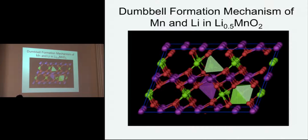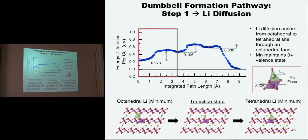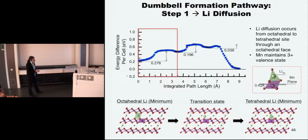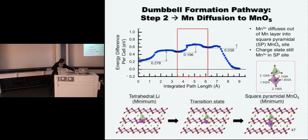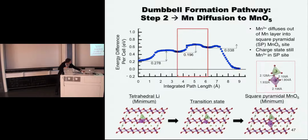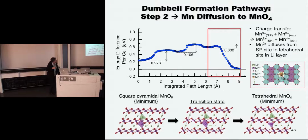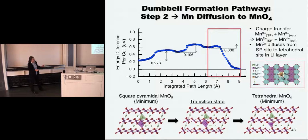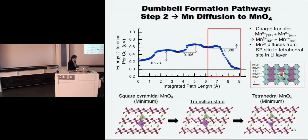Then the other thing that you can do is to again think about what's going on in this. And again, you've got your octahedral minimum. You then move into the transition state, where the tetrahedral lithium sits on top of a manganese, and then that pushes down the manganese there, going via a 5-coordinate environment. And you can analyze the oxidation states of the manganese throughout. And what you find is it's manganese 3+, but when it gets down into the final configuration, you get a disproportionation, so that the manganese that then sits in this tetrahedral site is actually manganese 2+, and you form manganese 4+ in the layer here. And so that is something that stabilizes this dumbbell configuration.